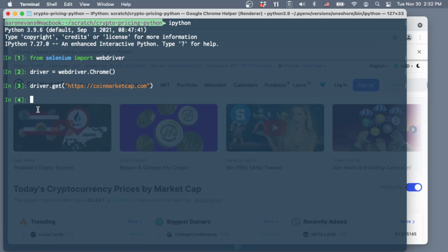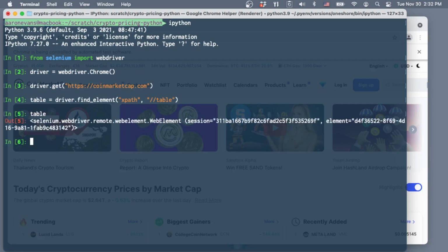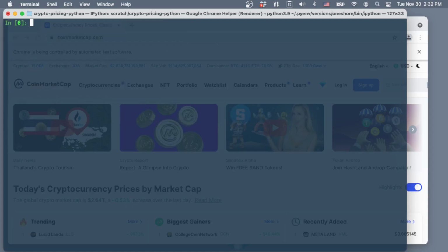Now we want to get that table. We know it's the table, so we say table equals driver.find_element, and keep it happy. We'll just put xpath and then /table. And then we've got our table. Okay, so now Pandas can handle this table, or rather it can handle the HTML. Pandas can actually, using Selenium, Pandas data frame specifically.